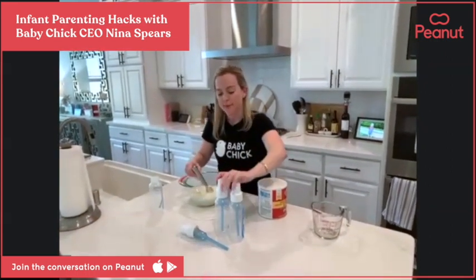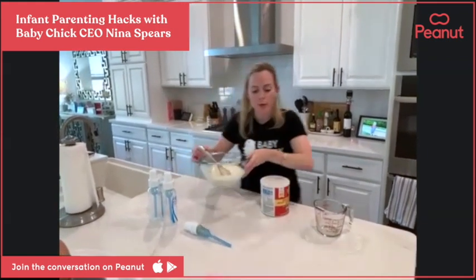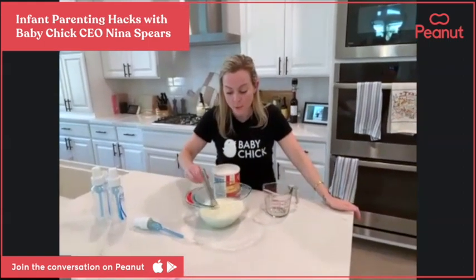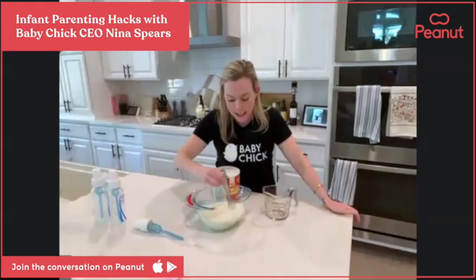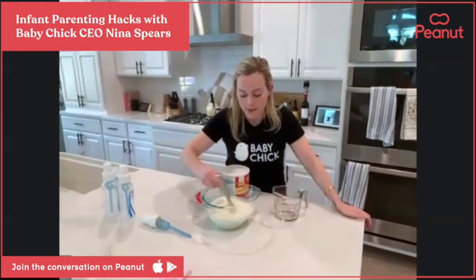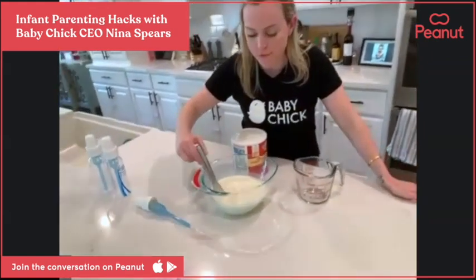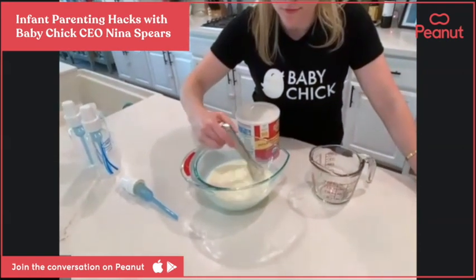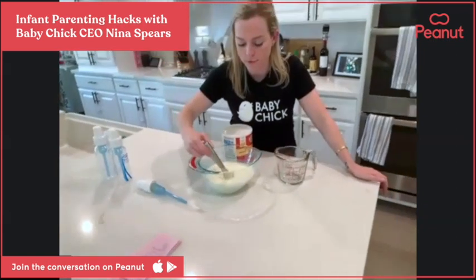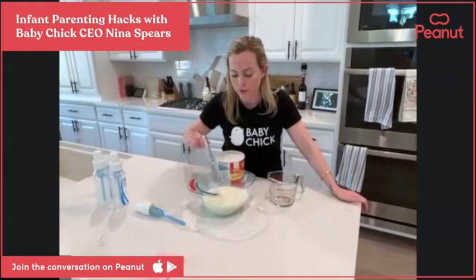So the next step, I'm going to move this so you can see, is to get a whisk or a spoon, and you want to make sure that the formula and the water are completely blended. You don't want any clumps sitting in there. You want it to be blended perfectly. Okay, I think that's pretty good.